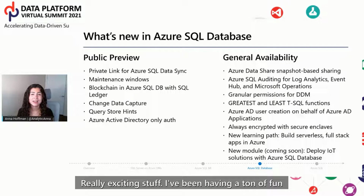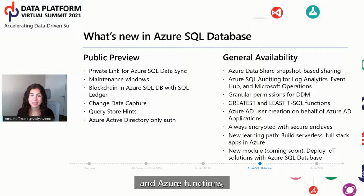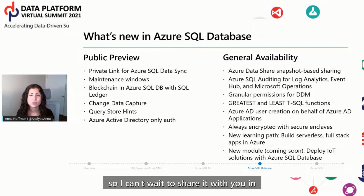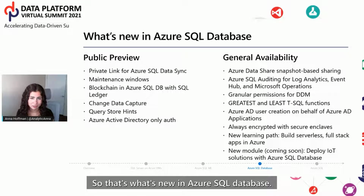I've been having a ton of fun learning about IoT and Azure SQL Database, things like Event Hubs and Azure Functions. So I can't wait to share it with you in just a week or so. So that's what's new in Azure SQL Database.